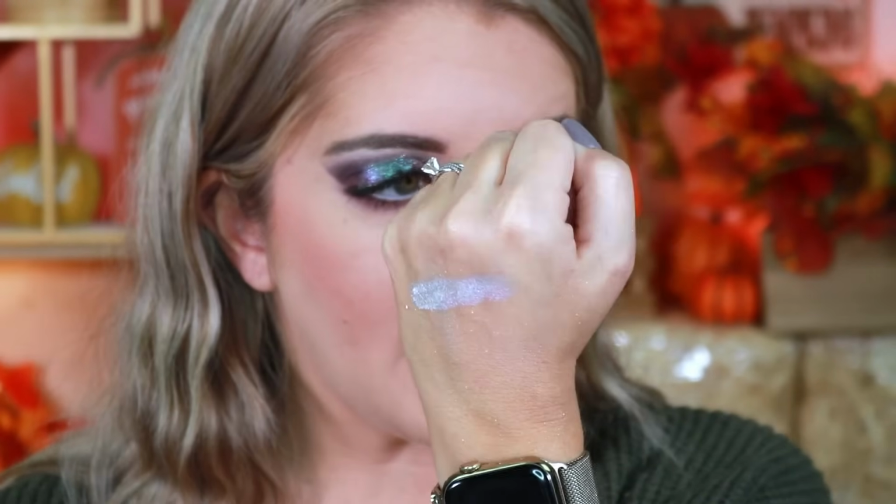I have the shade called Dimension right here, which is so interesting that it's a multi-chrome highlighter. So this is how Dimension highlighter looks. Let's swatch this. Oh, wow. Okay. It definitely goes between like a white, yellow, purple shift. Very beautiful. Very, very thick. It's a very thick feeling highlighter. It doesn't really feel like it's a highlight. It feels more like it's an eyeshadow.